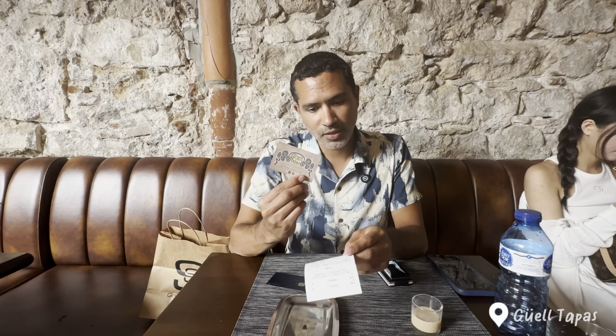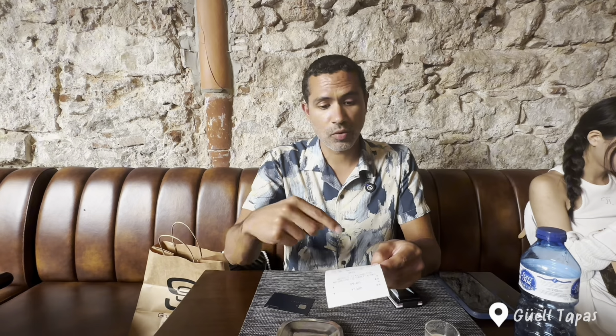So we just got the check at Güell Tapas, and we got one order of patatas bravas, which was the potato tapa. We got a tortilla de patatas, which was the Spanish omelet. We got 2 bottled waters, so you get charged for that. We got 1 glass of sangria, which is like a huge goblet. We got 1 chicken paella and 1 mixed seafood paella. And I mean, the servings were huge. All of that in euros came out to 57.40.